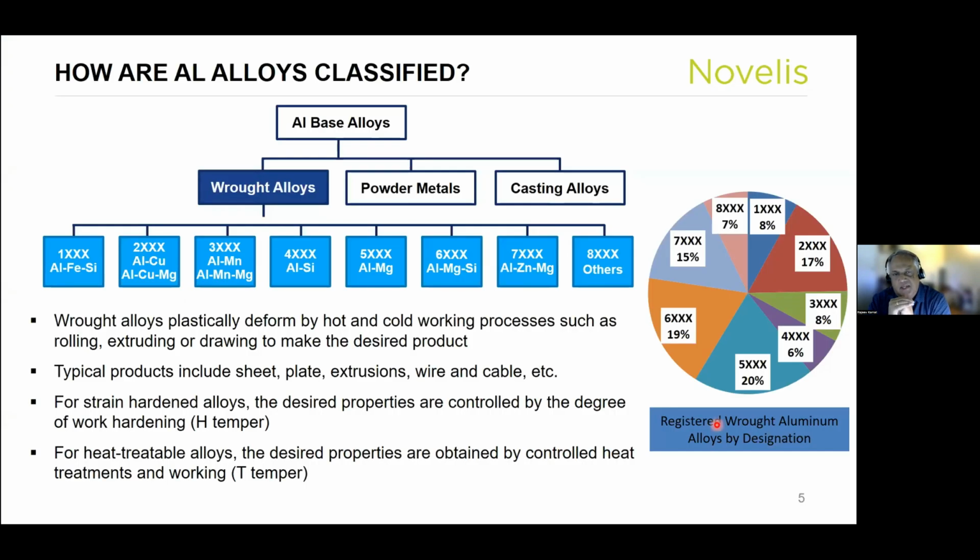So let's talk about the alloy systems. Again, this is something already mentioned by previous speakers, but I want to give you a little bit on the wrought alloys. As you can see, there are sort of 8 buckets, if you would, depending on the alloy composition. The 1000 series are relatively pure alloys, with iron and silicon being the predominant elements. As you move from left to right, you see aluminum copper, aluminum manganese, and then 4000 is aluminum silicon.